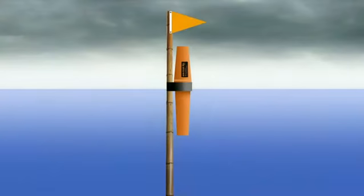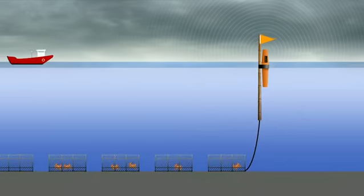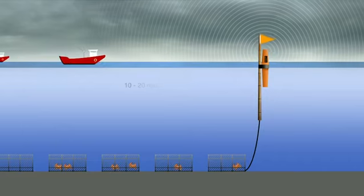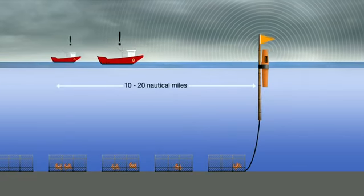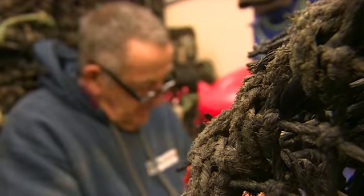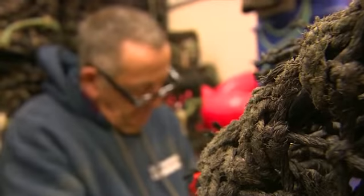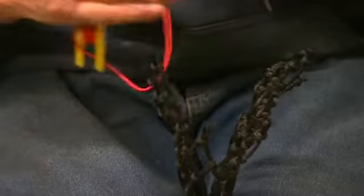The beacons, once deployed into the sea on poles, will float on the water for long periods of time. At the top of each pole is a bright orange beacon which gives out an electronic signal warning other vessels within 10 to 20 nautical miles that there are nets in the water or pots on the seabed which they should avoid. Lawrence Turner, who's a Plymouth fisherman, says many boats have suffered damage to their nets and pots.